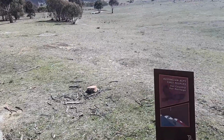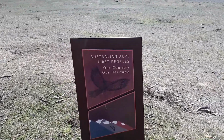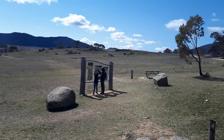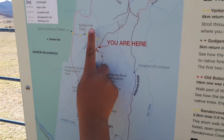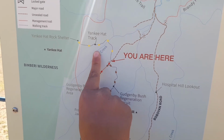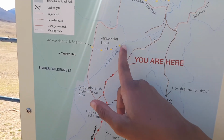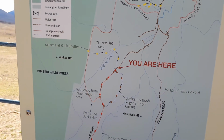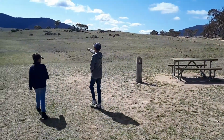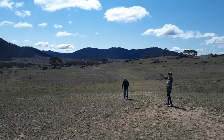Look, kangaroos around. It's just in the distance over there. The Australian Alps. So we're here, and we have to go all the way to Yankee Hat. That doesn't look far. No, but the distance is like two hours. Okay, well you two get us there and get us back, all right? You're navigating. Which way are we going? Just off in a random direction.